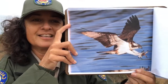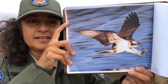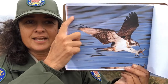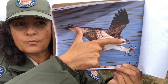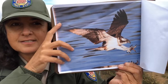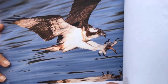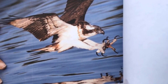So there's another good look at the osprey. Now, look at that. There's that really distinct kink in the wing. We see all that white. You see the brown on the backside, and then that white head, and then the brown stripe across the face. Now look at those feet. Look at those talons.